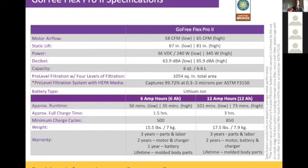In regards to the warranties on the batteries, it's a 1 year on the 6 amp, a 2-year on the 12 amp. Essentially what's happening is you get half the cells in the 6 amp, half the warranty. So that's just how that works.